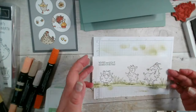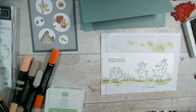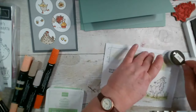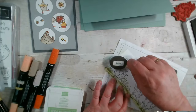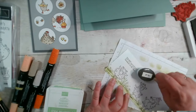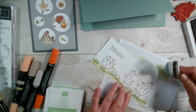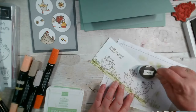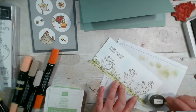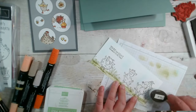Okay, so the last two things I need to do, one is add some blue for the sky. Got my blue pen, my blue blending brush here, and I suspect there's probably enough on there. There is indeed. Just to go in between the goats. Oh, bless you, Kerry.